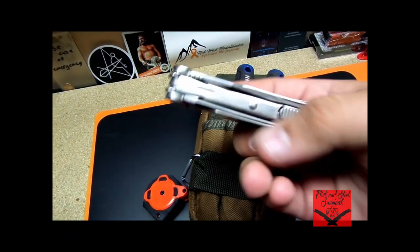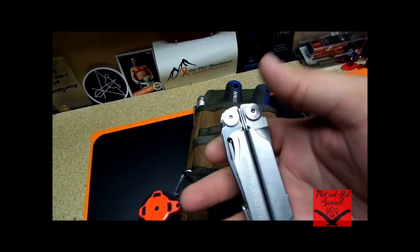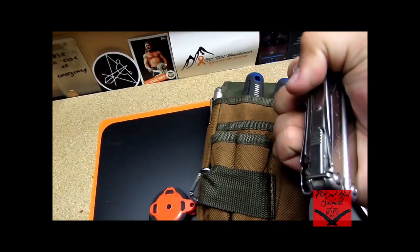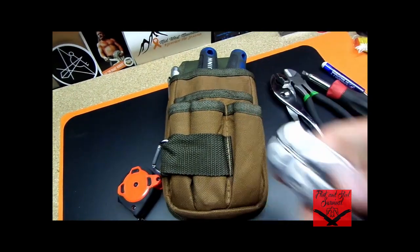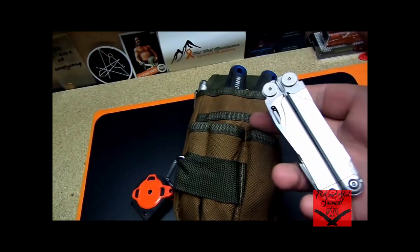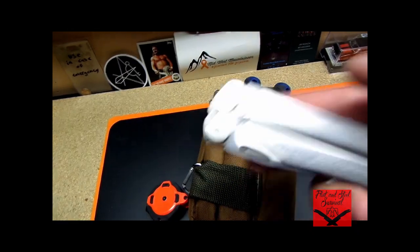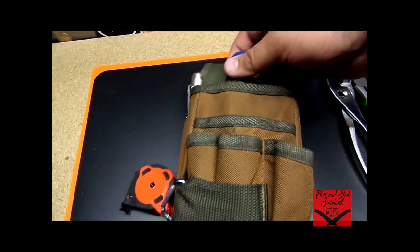Next is my Leatherman Wave. You guys have seen this for years on this channel. It's my absolute favorite multi-tool. I still need to upgrade to the Plus, but I've not done that yet. Now that I'm working with a lot of electronics, trying to decide if I want to go with the Surge or something a little bit bigger than the Wave, but we will see.